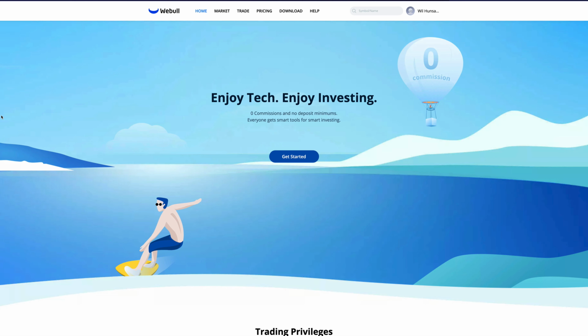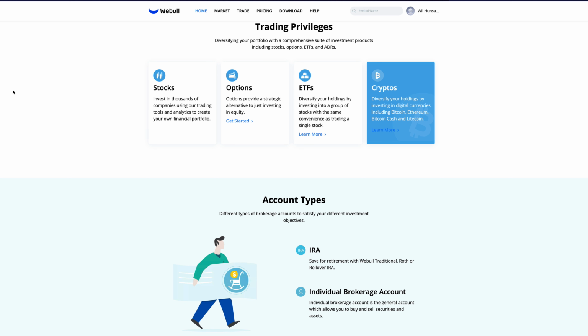Alright, now that we've covered how you're going to open your Webull account, let's look at why you may want to consider Webull as your next broker or just as an additional broker to what you already have. Webull has all of the things that your basic broker is going to have. They'll let you trade stocks, options, and ETFs, and new to this year in 2021, they're letting you trade crypto.